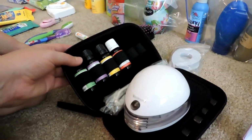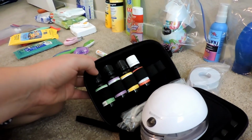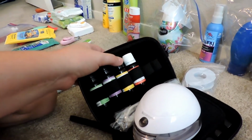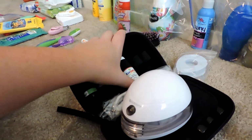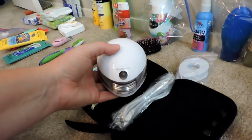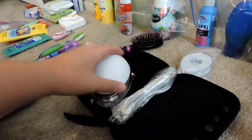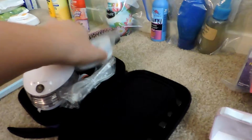essential oils with this. This is Plant Therapy ones. I really like the Plant Therapy brand. Peppermint, lavender, lemon, and their kid-safe one, Germ Destroyer. And this is a little travel diffuser I got for Christmas, and I'm excited to try it. I've never used it, and I think it's powered by a USB port, and you can also put batteries in it, but we're doing the USB port. These are little pads you put the essential oils on.